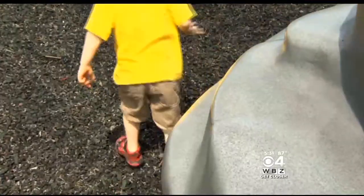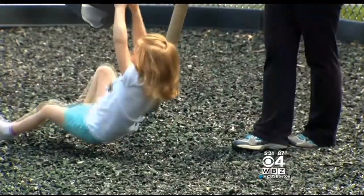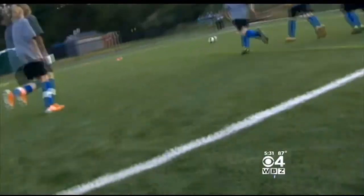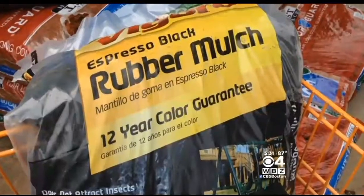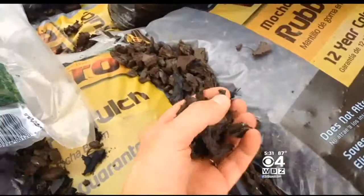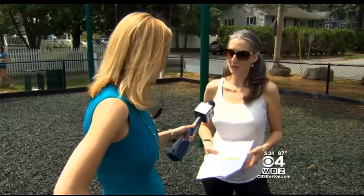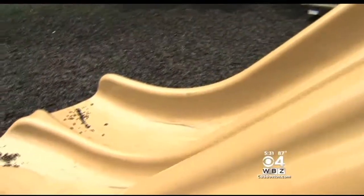It's soft and spongy to protect busy little feet on a playground. For older kids, it helps to protect athletes from competitive sports injuries. It's even available at home improvement stores for backyard play spaces. It seems dirtier than actual dirt because it doesn't come out of clothing. But the real concern is what's in this stuff.